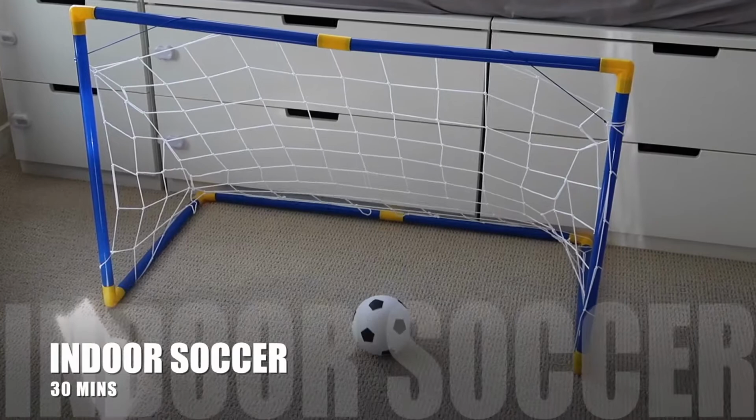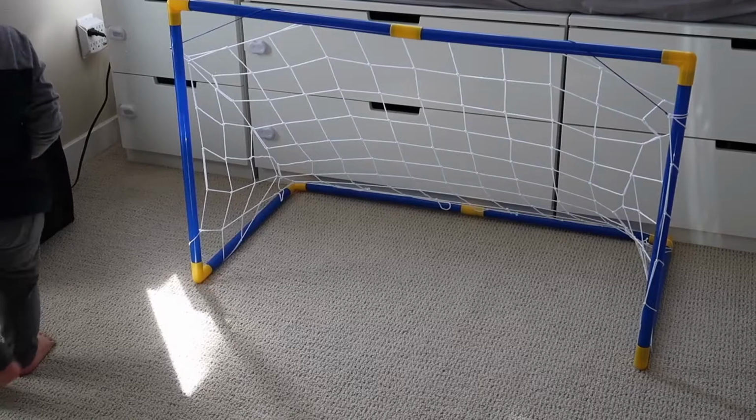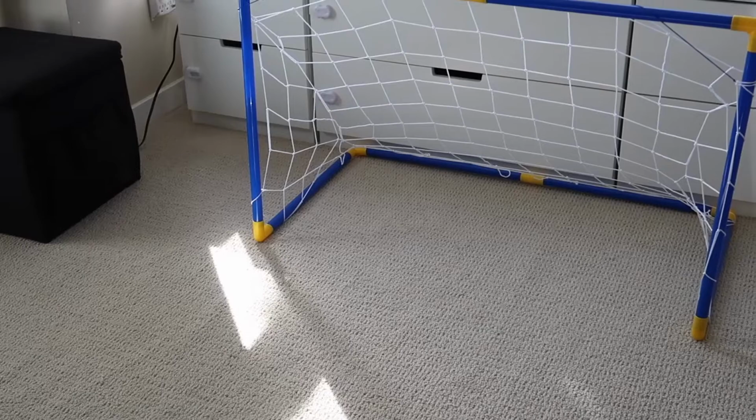Next will be indoor soccer. So if you don't have a field or yard at your house, you can always play indoor soccer just in case it is raining or you need to do social distancing because of the coronavirus.